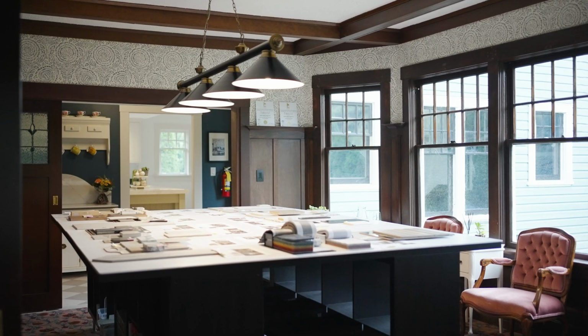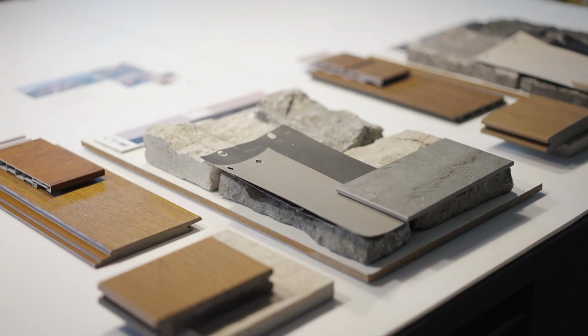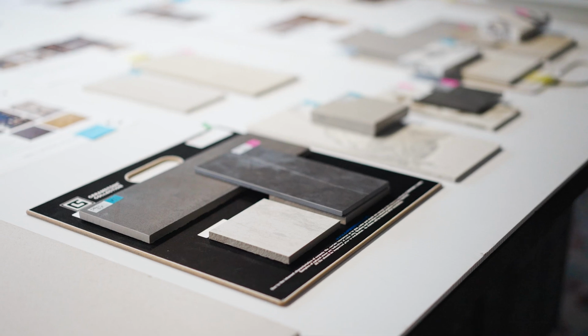A lot of clients can be really nervous about the material selections process, thinking it's very overwhelming and there's so many things to decide. And once we've presented all of the materials and fixtures together, I think that it really eases their mind and they can much better visualize what their home will end up being. Quite often this is just done in 1 or 2 meetings.